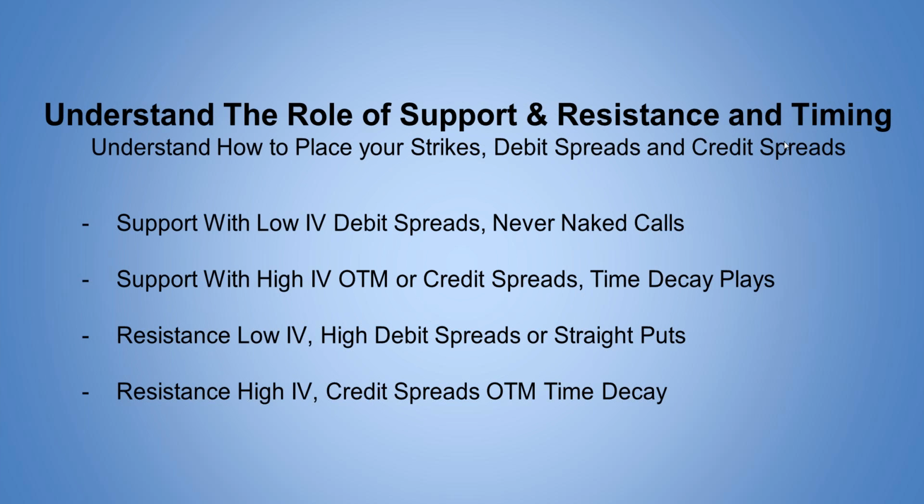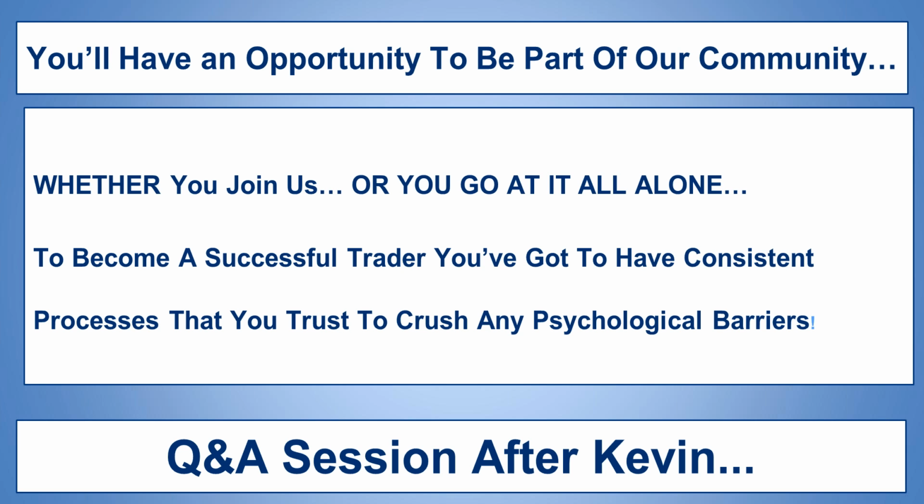We'll also understand the role of support and resistance in timing, how to place your strike in a debit spread and credit spread, how to understand the implied volatility on your trades, which trades to do at which levels, and which type of implied volatility conducts which type of trading. So it's very key.